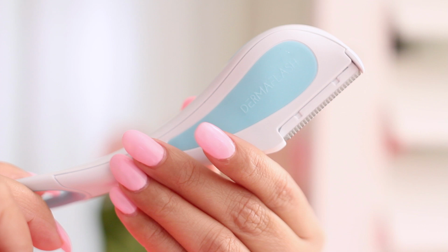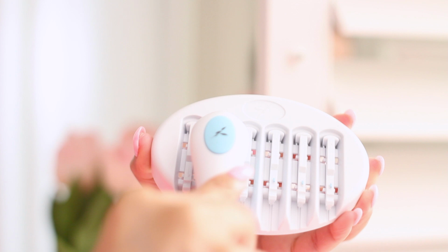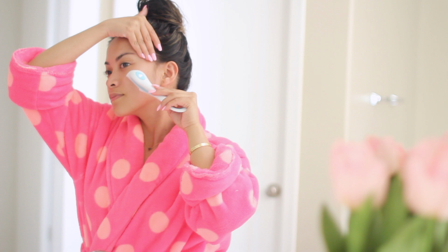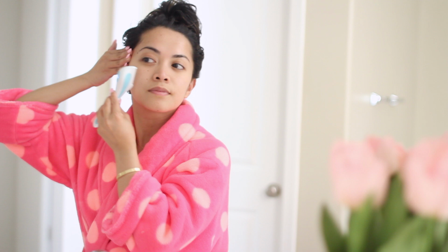Okay, so now back to morning time. First, I'm wetting my face with cold water to prep my face, and I'm using a dry towel to pat dry my face. Next, I'm using the Dermaflash Facial Exfoliating device, and I have to admit, this was very intimidating to use at first, but once I got the hang of it, I absolutely love it. It does a really great job of exfoliating my face. It removes dead skin cells while also gently removing facial hair, and it leaves my face super soft and smooth. So I'm pretty sure it's safe to say that I'm obsessed with this product.